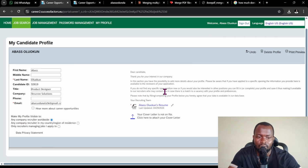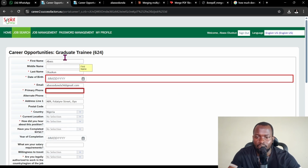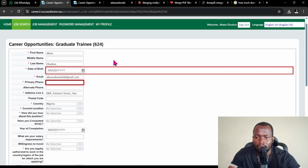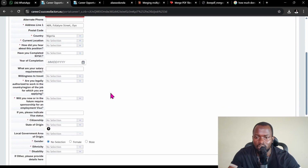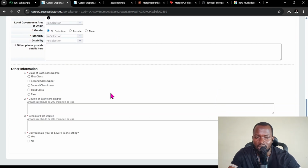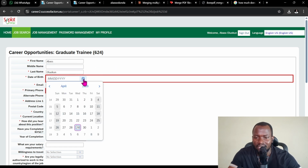Right. So now I can click on next, right? And click on next. Once I do that, no thanks. Then career opportunity, graduate trainee. So I needed to fill all these details, and I'll fill everything for you to see now. My middle name, I will omit it. My last name. Date of birth is asking me to select date of birth.